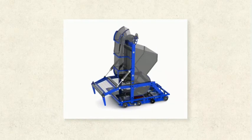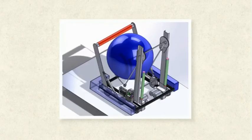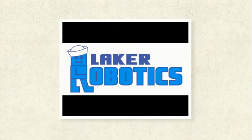First Robotics is a program that allows people like me to design, build, program, and compete with a robot you make all on your own. Lego Robotics is a team that formed to compete in FRC in 2014.